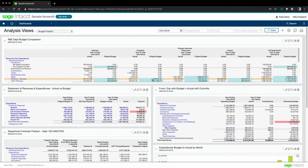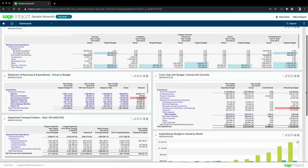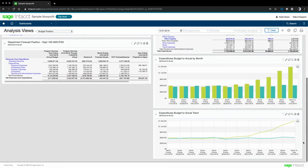For quick visualization, I have a chart of expenditures, budgets to actual broken out by month across the past year. And I can also look at expenditures, budget to actual in a different format. Here, the line graph gives more of a trend effect as the budget and actual drift apart from each other. Different options allow me to build and change depending on the data I'm looking at.